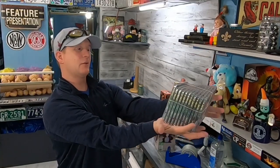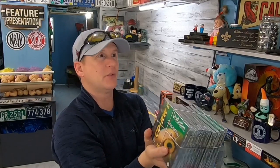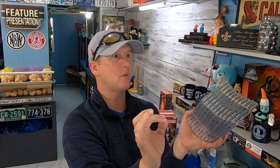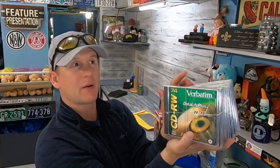All right, these have been hanging around for a while. CD rewriters, Verbatim. And they are brand new in the package, but they are loose. I think, let's see, $16. Let's see, where I got it here? $16.41, is that right? Yep, that's right. And it was on sale, 15% promo here.